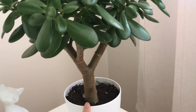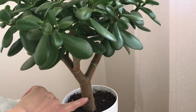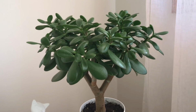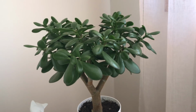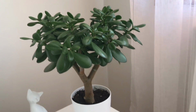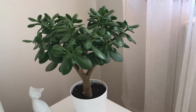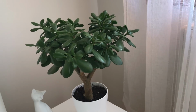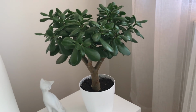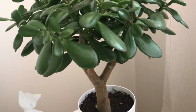My brother has one of them, so I wanted to create this nice big trunk and tree look, and it grew so much in the last 8 months since I have been here last time. Really looks incredible. I might find a picture of the one that I got when I just bought it, so you can see I changed the pot actually once, and it looks just so pretty now. Look at that trunk.